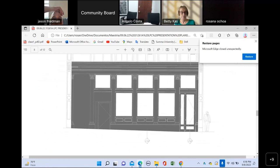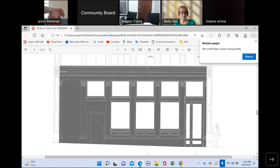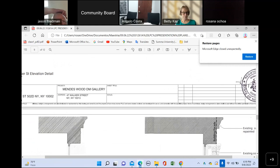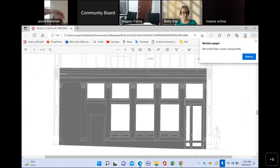Did you do a paint analysis of any part of the facade, by any chance? Sorry? Did you do an analysis of any of the parts of the facade, whether it be the windows and doors or the cast iron element? Everything. Did you do a paint analysis? No, I don't think so. Okay. They didn't make a paint analysis. No, I don't think so. Okay.